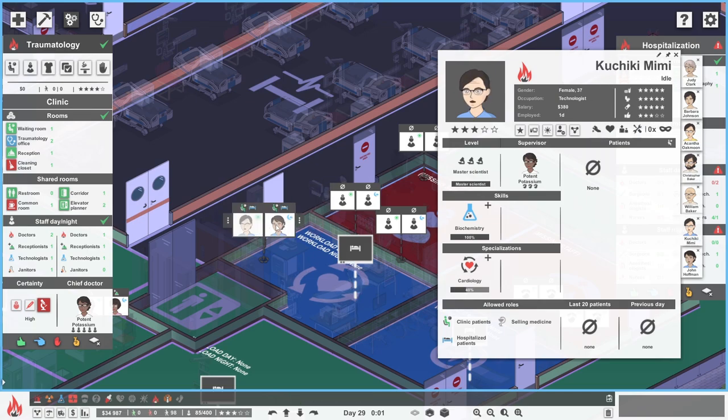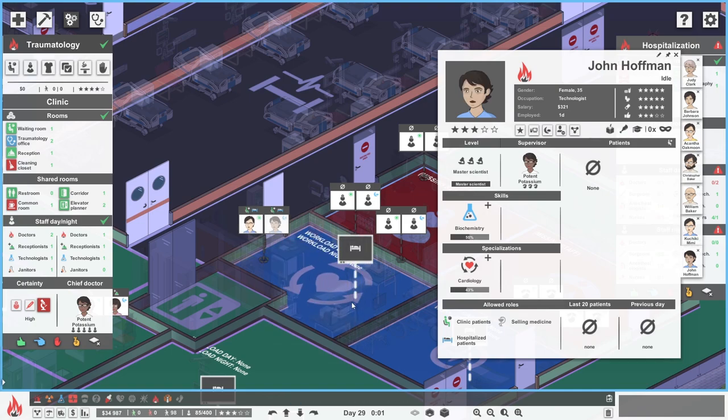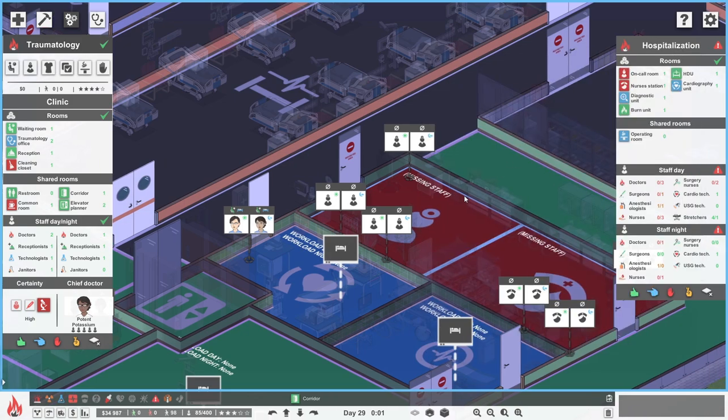So there we go. Two new people have joined over there. And that's really good. I'm very happy with that. So that's nice and easy. They're sorted out and they've got some good skills. Cardiology 40, cardiology 43. That's pretty good. Okay, so that's that sorted.